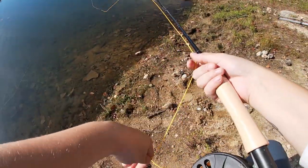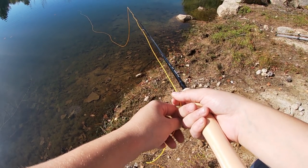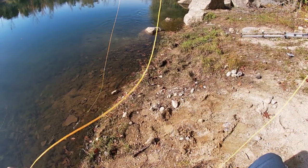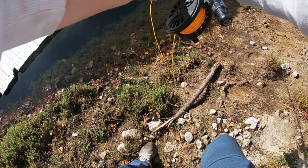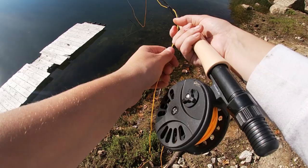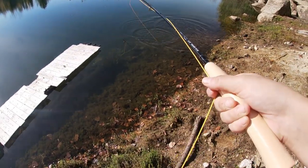Oh, that wasn't a bad one at all. That was pretty good. Oh, there's a big bluegill looking at it. Oh, he's gone. Now the small ones are going after it. No! No! Come on. Oh, someone's going after it. Someone's going after it. Oh! Got him. Ha ha. Get out of there.